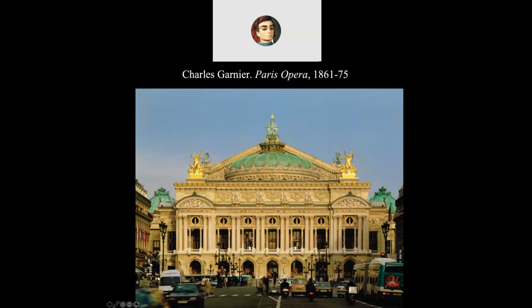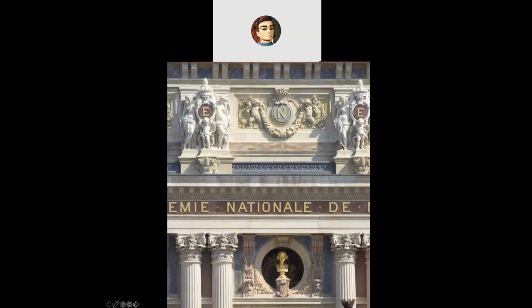So here, the Paris Opera by Garnier, sometimes referred to as Garnier's Palace.